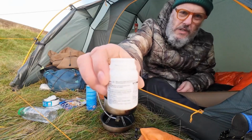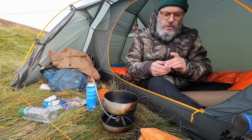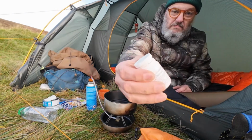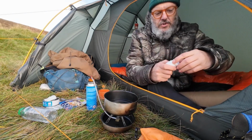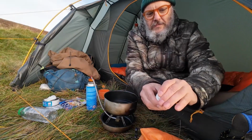It's my new container for my coffee. It's an old medicine tub, one of these child safety click lock ones. Works really well.